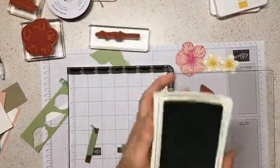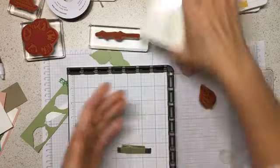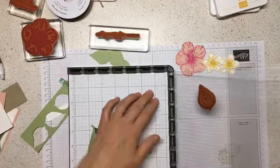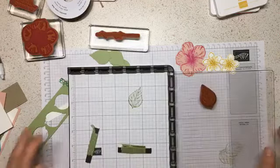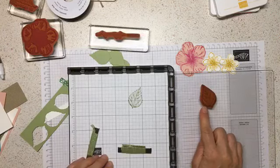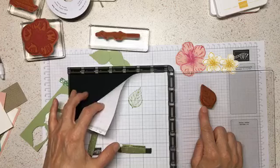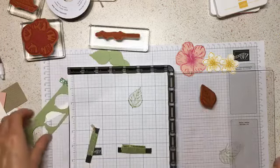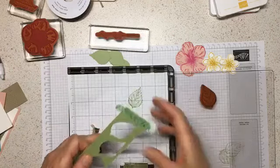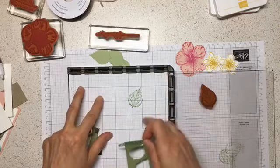And this is the process that you want to use if you're stamping multiple times of the same image and you need to die cut it, okay? So I'm stamping it down here. And even though I'm using a rubber mounted or cling mount, I left my foam mat underneath, just because it stamps better to me.